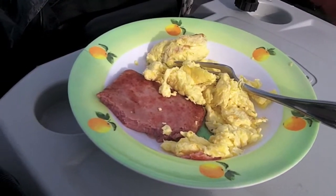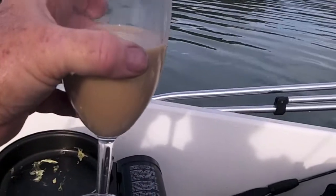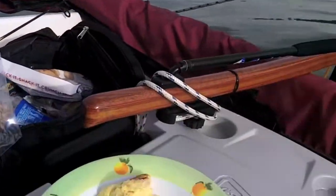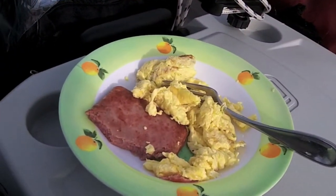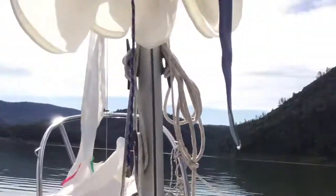First breakfast of the trip. Oh, Spam, scrambled eggs, and my coffee, and a wine glass. Who says I don't have class, huh? Great start.